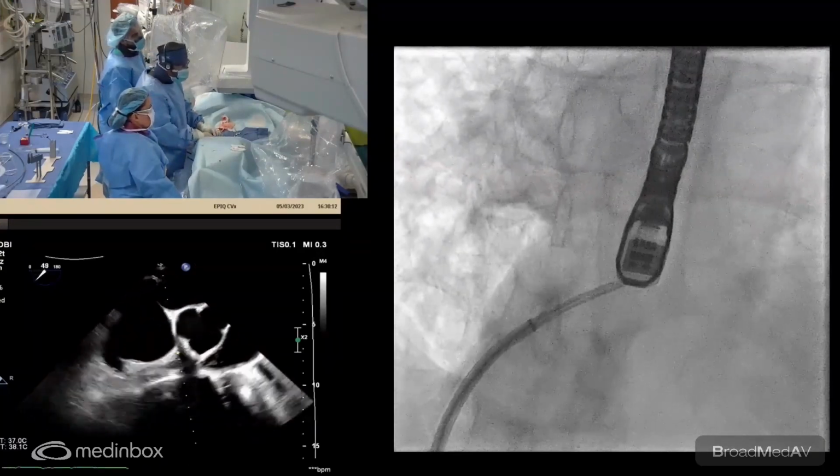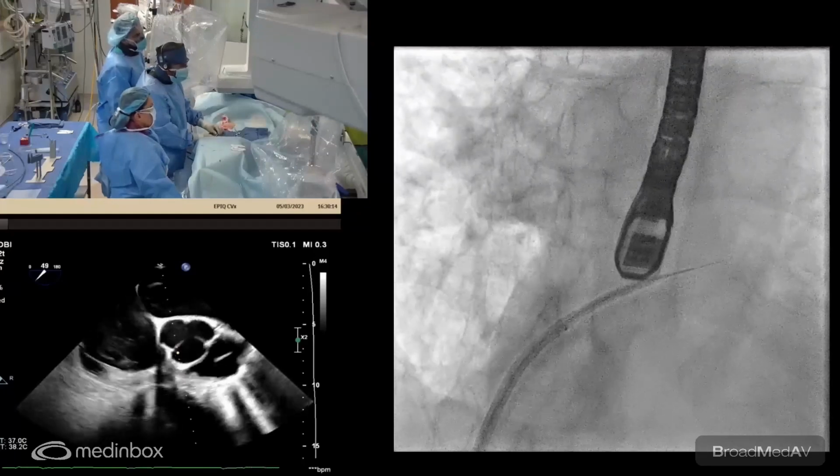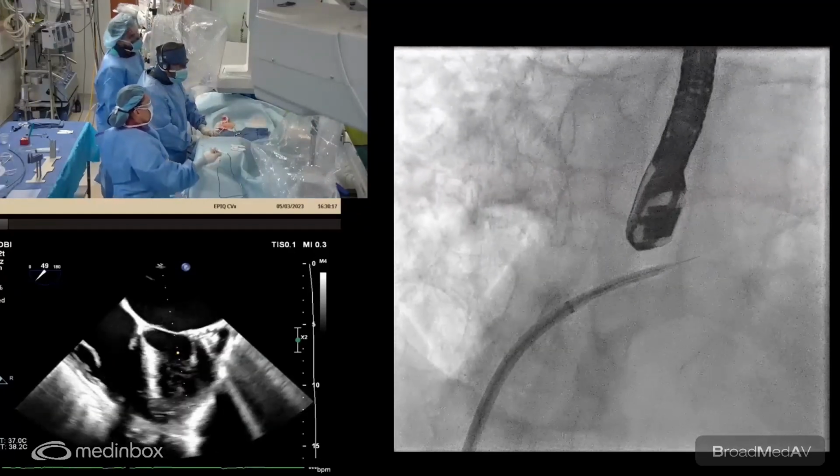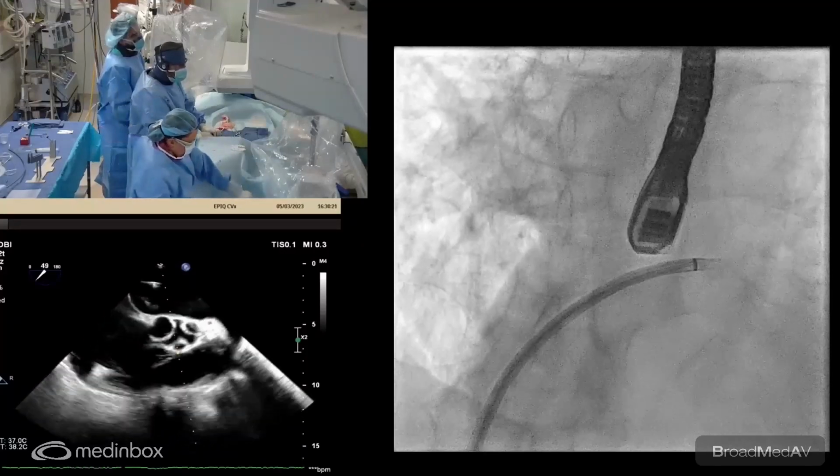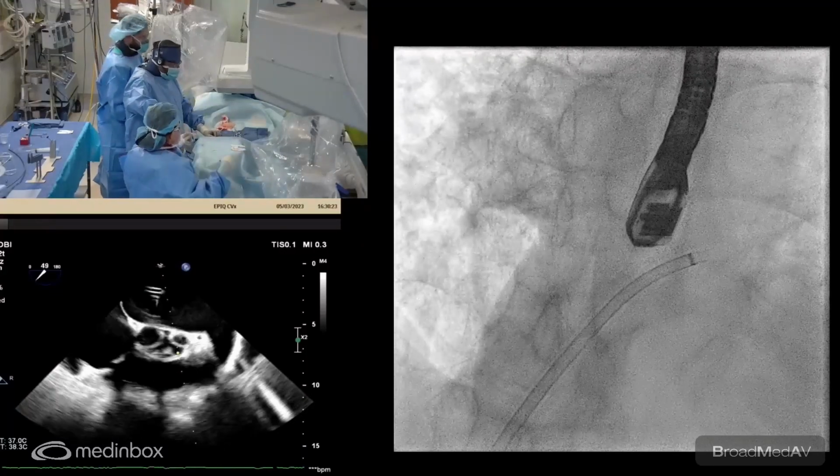Okay, so now we cross at 0 degrees. So we've advanced the needle and the dilator inside. You didn't have to use Bovie, huh? No, it just went in very easily. It was a sign that it was a thin part of the septum there, huh?